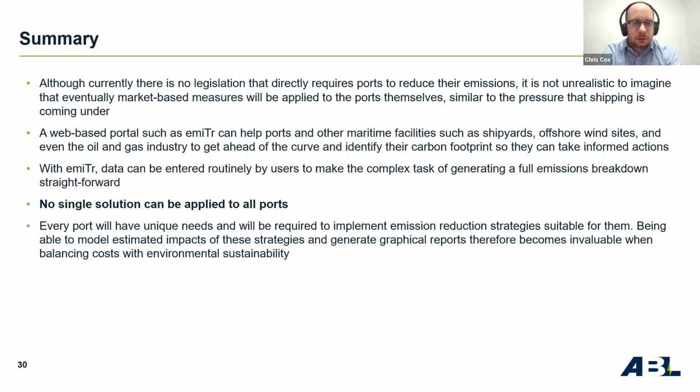And then as I went through that list of possible solutions to reduce emissions, obviously there's no one single solution suitable for every port. Every port is different. Every port has different activities. They're different sizes. They handle different types of ships. So there isn't one single solution that can be applied to all ports. And so ports need to be able to look at their inventory to be able to identify and implement the appropriate emission reduction strategy for them. And also then be able to balance the costs of implementing these strategies with the results at the end of the process.